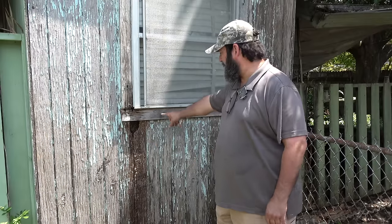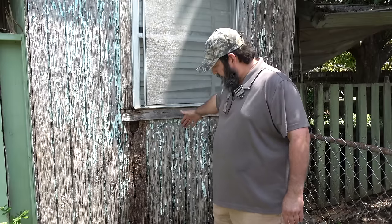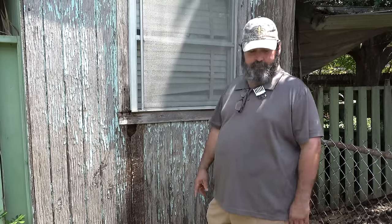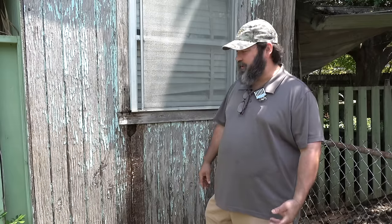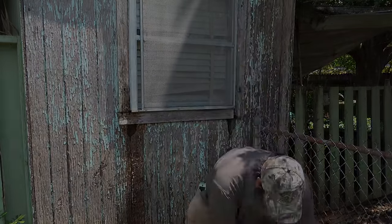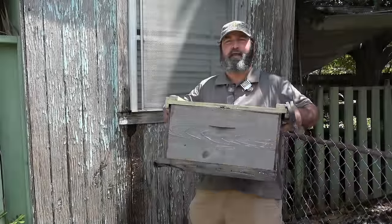So we're going to take this little piece of trim out. Then we're going to pull this section out and our hive's going to be right here. I did take a thermal reading the other day. It doesn't look like it's a huge hive, but we're going to get the girls out and put them in this nuke today.